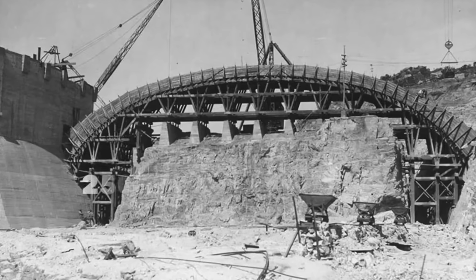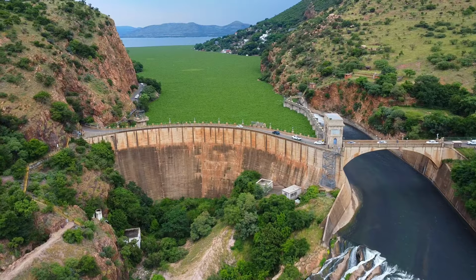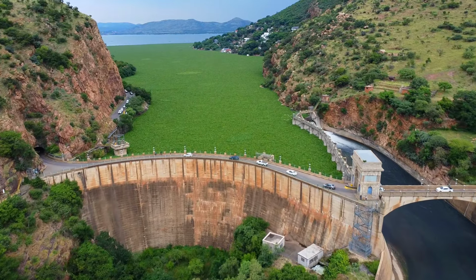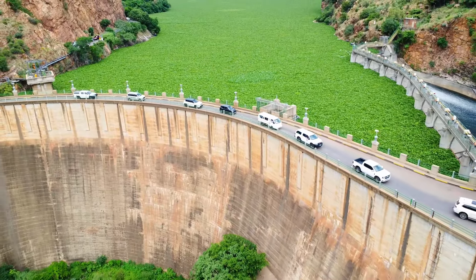They worked hard through heat, dust and danger. Many workers used simple tools. Some of them lost their lives. There were landslides. During the construction, one of the parts of the dam collapsed, which led to delays in the building of the dam. The dam wall is 149 meters long and about 59 meters high. The dam wall was made strong to hold millions and millions of liters of water.